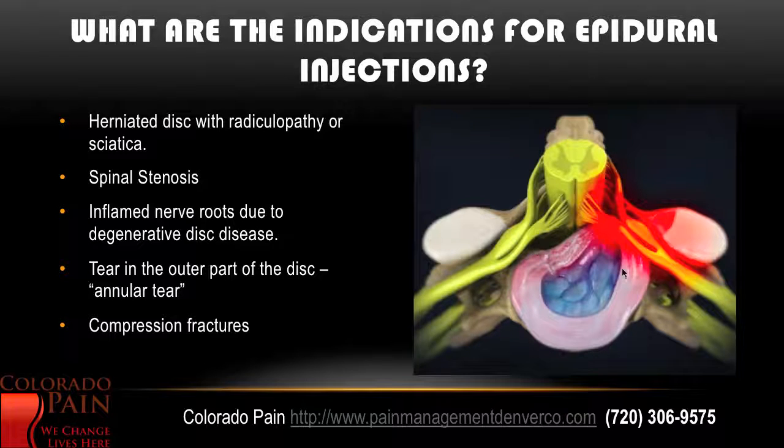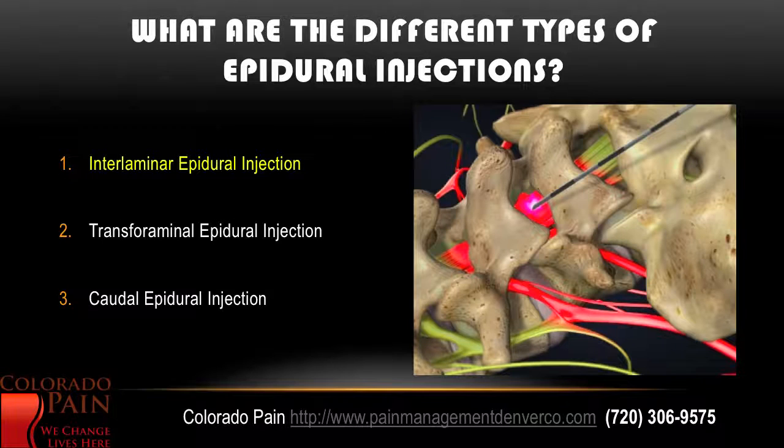So here you see a disc, and this is the nucleus here, and there's a large bulge going backwards, and it's actually pinching on a nerve root as it tries to get out from the spinal cord, or the remnant of the spinal cord called the dura. The redness indicates inflammation, and an epidural injection can bathe this area with soothing anti-inflammatory medicine.